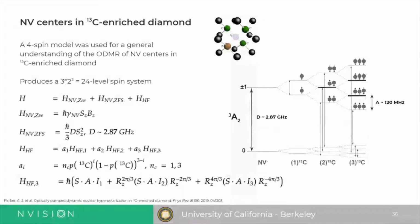So we wanted to study NV centers in C13 enriched diamond. One of the things we did, when we have these NV ensembles, is some really simple quantum mechanics simulations to understand what we should expect from the spectra. To do this, we hoped to model the system with just a 4-spin model. Those 4 spins include the NV, which is a spin 1, and the 3 carbons surrounding it in this first shell. So these are the 3 closest possible carbons.